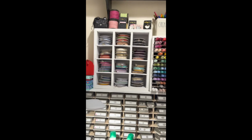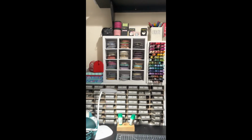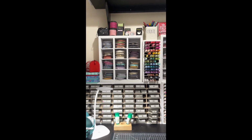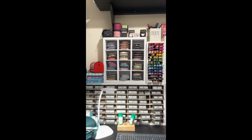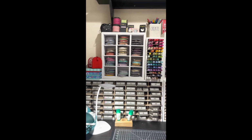I used to have my ribbons on a dowel. And I found that I didn't like that because a lot of times I take my ribbons off and it was more of a pain. So I like my ribbons where they're just open and I can just grab them as I go.